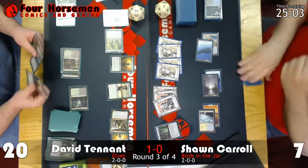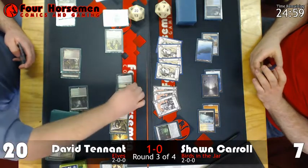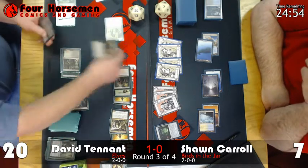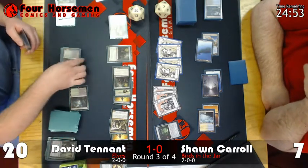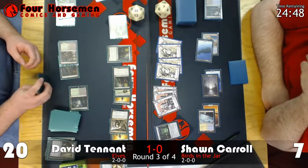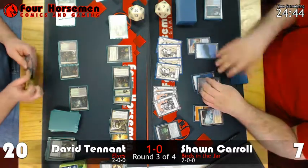Can't see that one because of the glare. I think that may be an Azuri. There we go. Oh, no, Lenova's Archdruid. So, he's going to play 3 more, make another Archdruid. Looks like David's finally just developing his board for the rest of the evening.